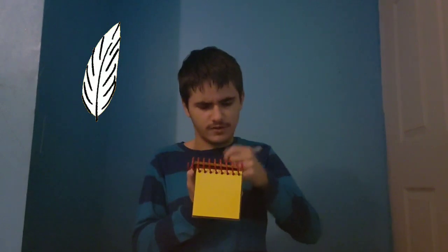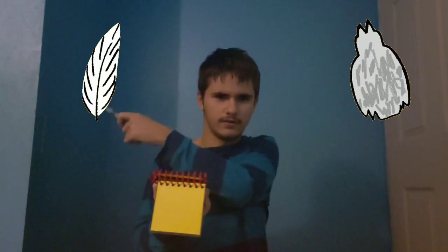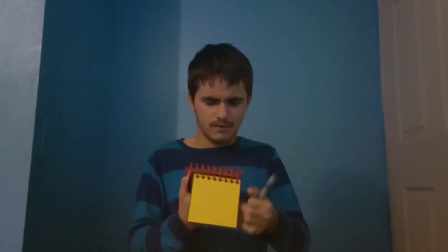So, we need to figure out what Blue is afraid of. What was our first clue? A feather. Right, a feather. And now we have this shadow. Feathers and a shadow. So what could Blue be afraid of with this feather and the shadow? Feathers and the shadow. I think we need to find our last Blue's clue.